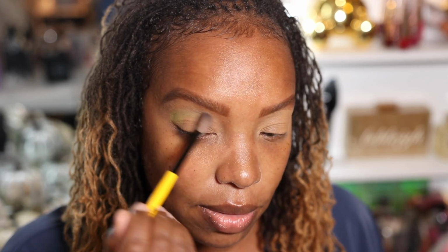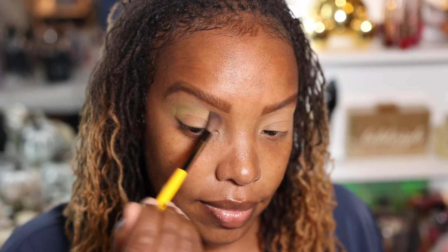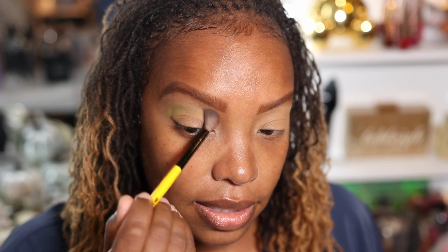Okay, so that's not going on too bad. So that works. See? Sometimes you just have to take a lighter hand. I'm just going to buff that in the crease. It's showing up, but it's not like, oh my gosh, you know?